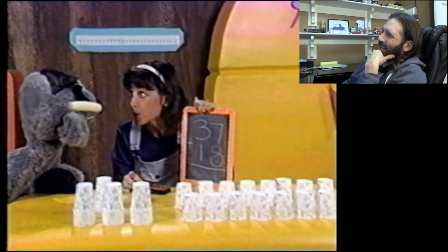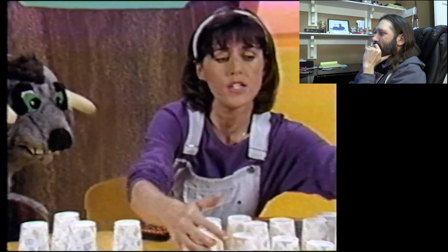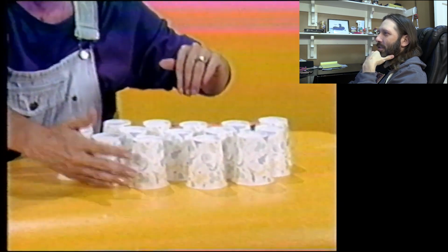Okay, now what column do we add first? That's right. So we're going to push these all together in the ones column. Now remember, we can't have a number bigger than 9. That is correct.